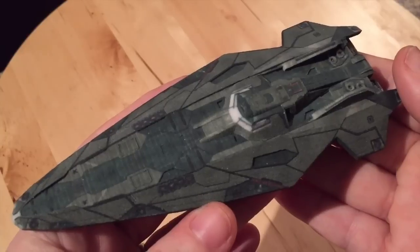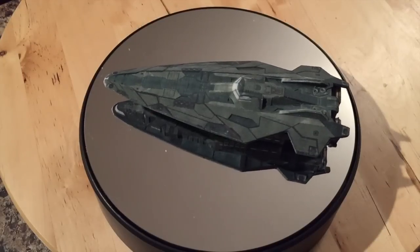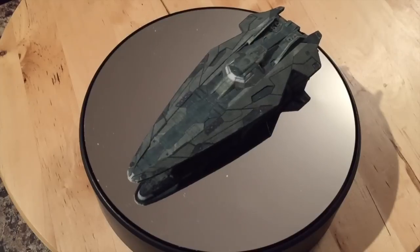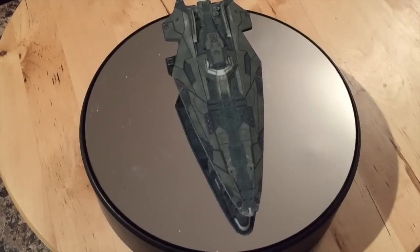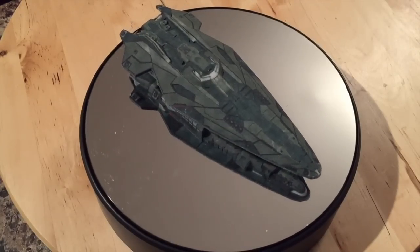Have you guys any other 3D prints? Maybe you've gotten the Kerbal ships from Eucl3d before, and they do some other in-game assets as well. But here I have her on the little turntable, the turntable of joy. It's just a majestic ship, and I think this build has done it fantastic justice.